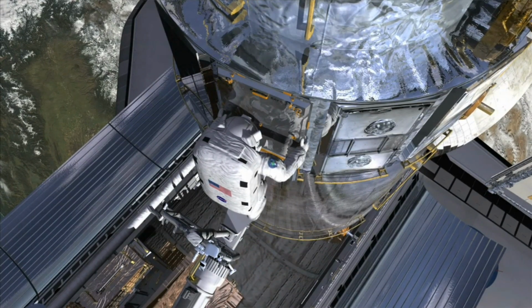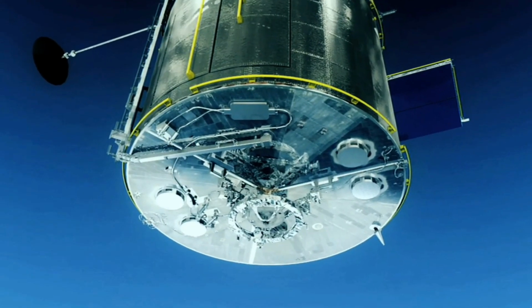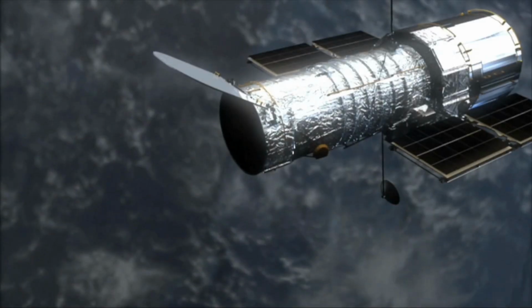Life on the ISS is not all work and no play. The crew celebrates holidays, enjoys shared meals, and even engages in recreational activities. These moments of camaraderie are essential for maintaining morale during their long stays in space.